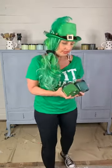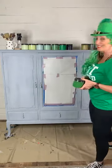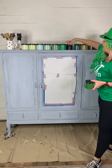This one is Kudzu, K-U-D-Z-U. What is Kudzu? I don't know what Kudzu is. I have no idea. But I like Kudzu Green. Kudzu Green is a bold, strong green. You can see it next to this other. Not quite as green as my wig or my shirt, but it is a really good bold green. I use it a lot. Kudzu's a good color.